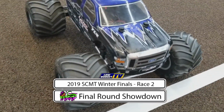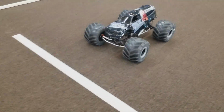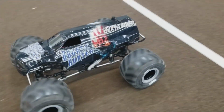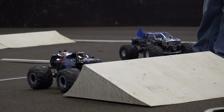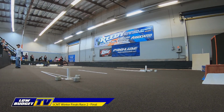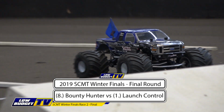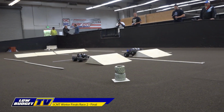Here we go. So Trevor Adamo, he's been the fast driver, but did that last mistake get into his brain? Well, he is now in the other lane, Tommy, and I think this is actually the lane he's been running all day with Launch Control. So maybe this is his preferred lane. We're going to find out.